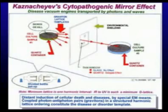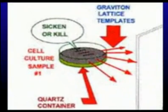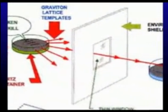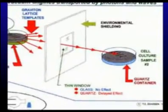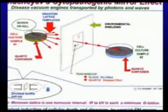This is Kazanachiev, a Russian scientist who passed a diseased cell culture through a shield. When it was glass, there was no effect. Of course, the other culture was just healthy tissue. But then when he passed through quartz, the quartz allowed the disease to be transmitted to the healthy cells here. So you have disease to healthy.